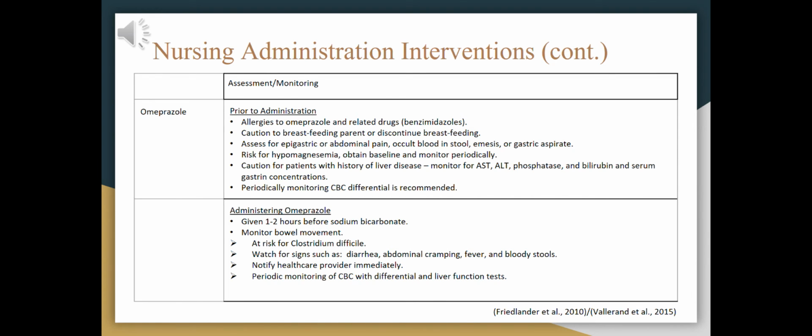In regards to omeprazole, it should not be administered if there are allergies to this or other related drugs such as benzimidazoles. It should not be administered to a breastfeeding parent, or breastfeeding should be discontinued. Also, epigastric or abdominal pain, as well as occult blood in stool, emesis, or gastric aspirate should be assessed. Omeprazole may cause hypomagnesemia, so obtaining a baseline of serum magnesium should be completed with labs and monitored periodically during treatment. Patients with a history of liver disease should be cautious, as AST, ALT, alkaline phosphatase, and bilirubin may increase, as well as serum gastrin concentrations. And the monitoring of CBC differential periodically is recommended.